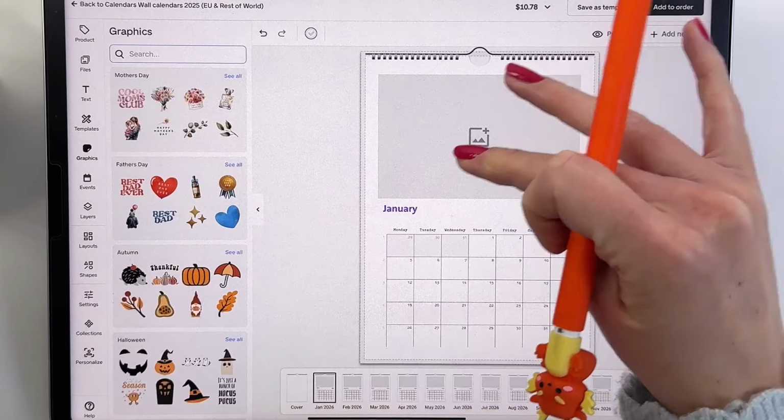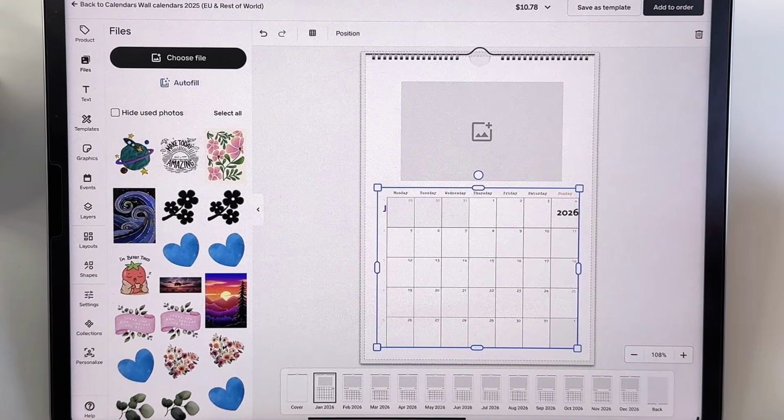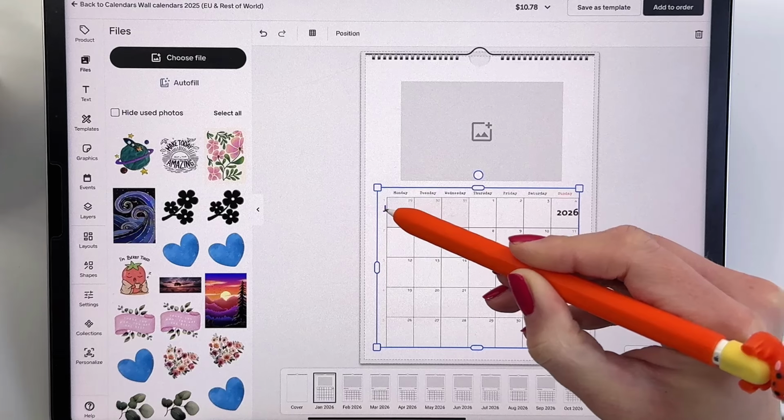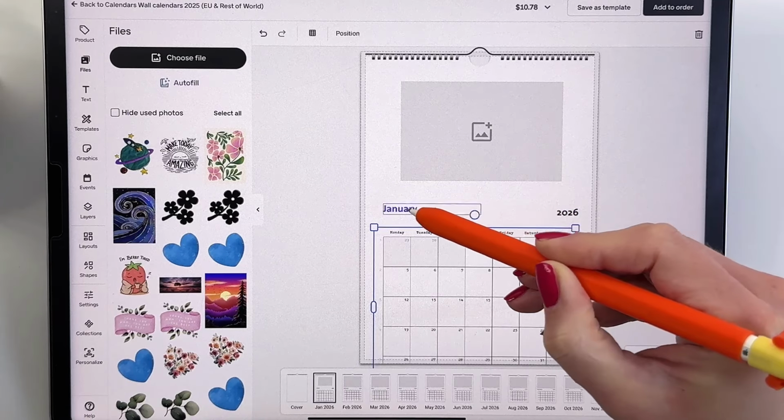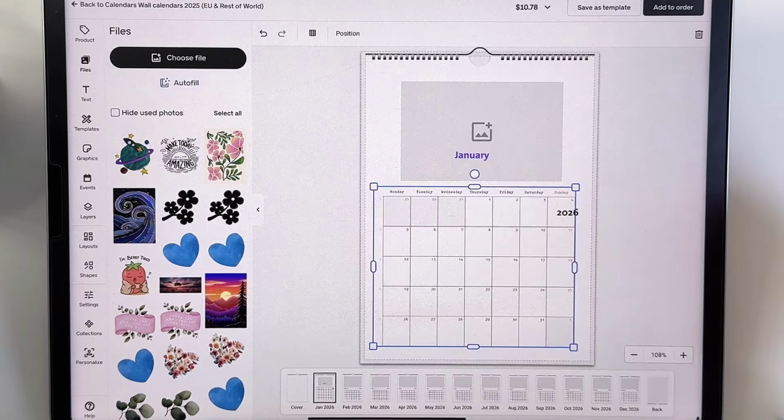You can add here some texts. You can also just tap over here and adjust the size on your own of the image. Same with this, you can make it bigger if you want to. Okay, then you just have to move that text somewhere else. You can just move it somewhere here, for example. Okay, so you can look around first at all of the options and get inspired.